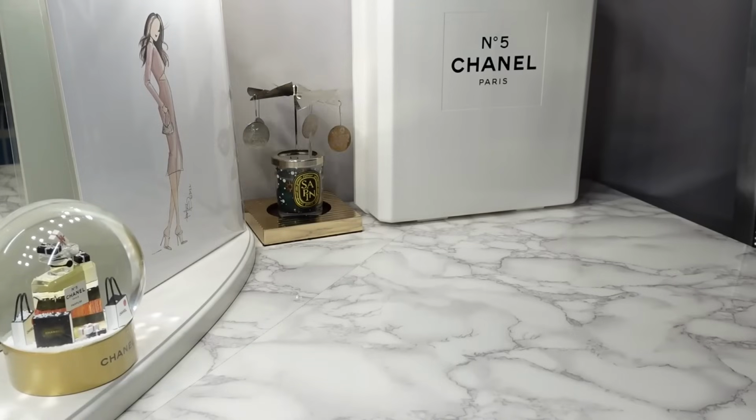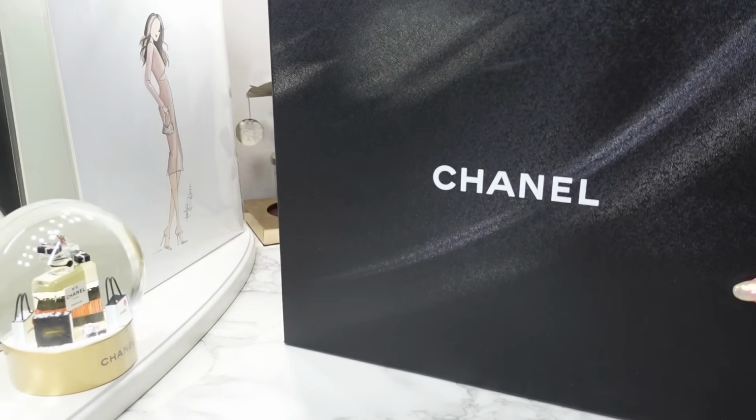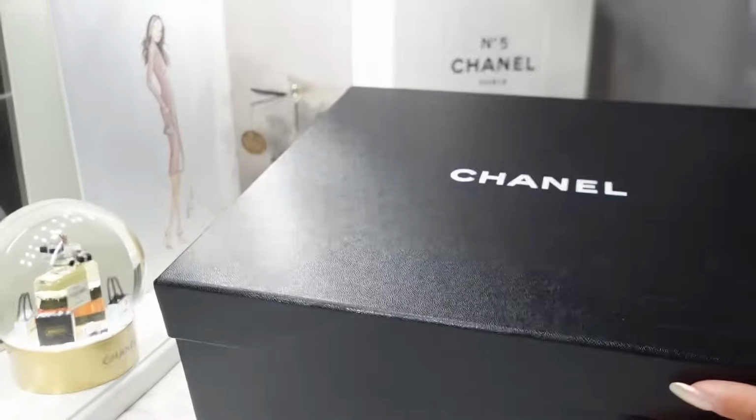Okay, those first two pairs I got from the Chanel store, and these next two items I got on sale were actually from the Chanel in Nordstrom. And this I got because I had a ton of Nordstrom notes, and I had a Nordstrom gift card that I recently got for Christmas. So I figured, why not?